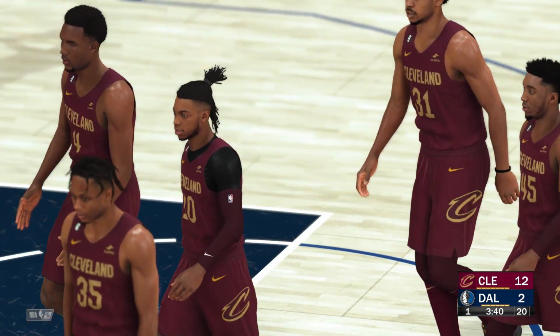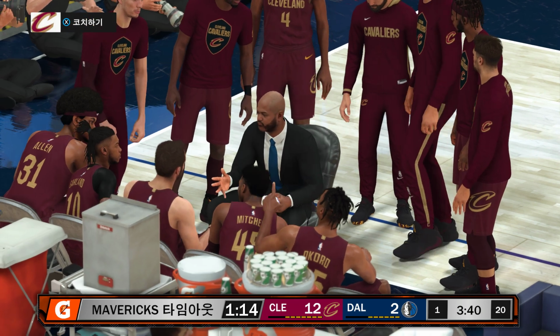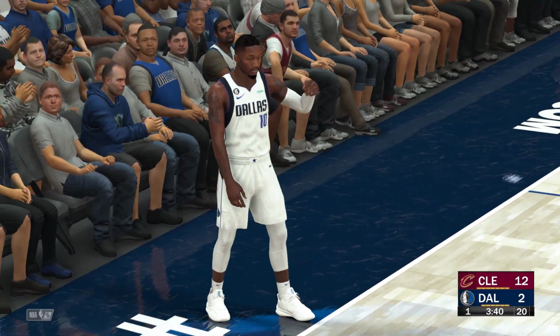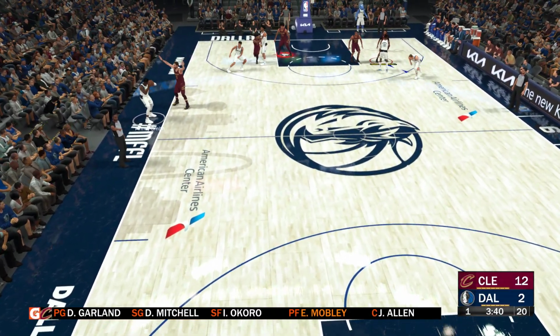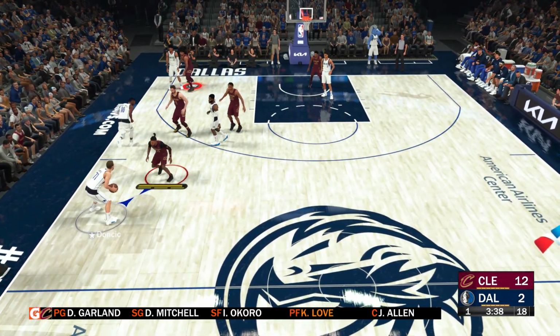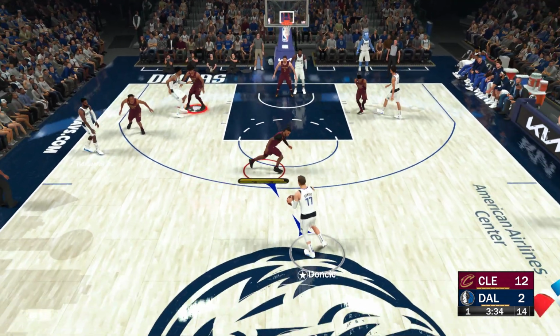Timeout called, the Mavericks. And this matchup with the Cavaliers, it's their first meeting of the season. Last year, they made easy work of this club, sweeping the 2-game season series. They may have wished for more games against them. A definite disparity in talent. We'll see if they take advantage again tonight. The Cavaliers making a switch here. Love's checked in. Back to Doncic.